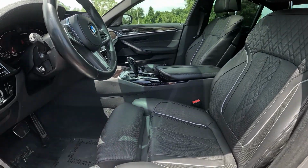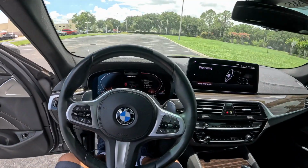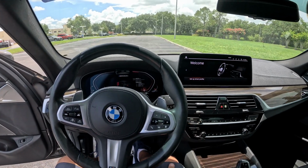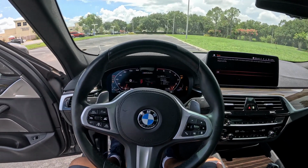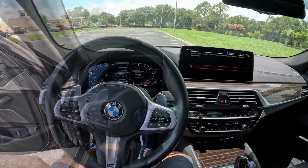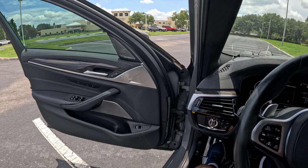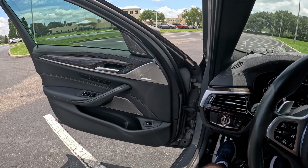Let's go ahead guys and get inside, because it's pretty hot. Let's go ahead and get this M550 started, because it's pretty hot here in Central Florida. We got our foot on the brake, hit our start stop, and get this engine started. And before we close the door, I got the thing on sport mode. Let's go ahead and hear a little bit of this V8.